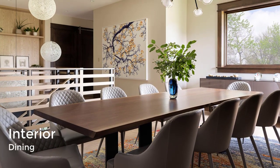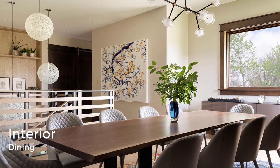Designed for more formal affairs, there's a dining room with a live-edge walnut table.